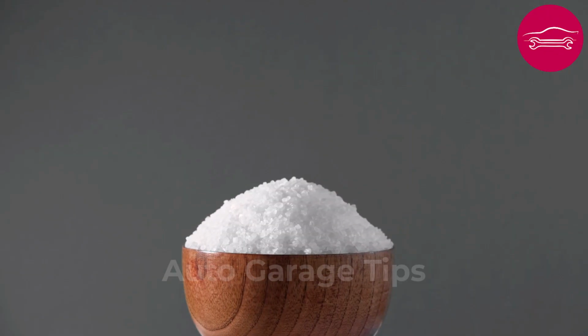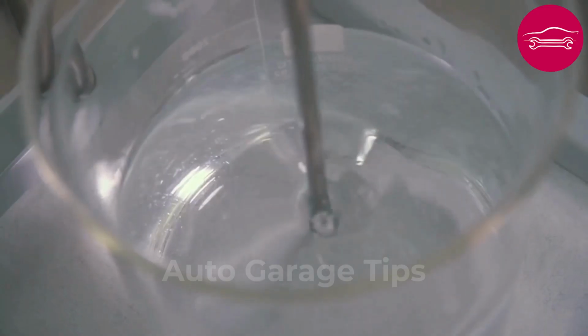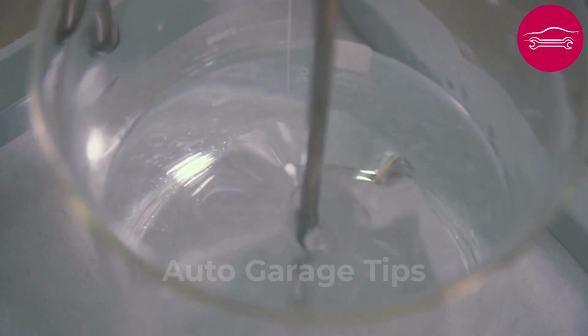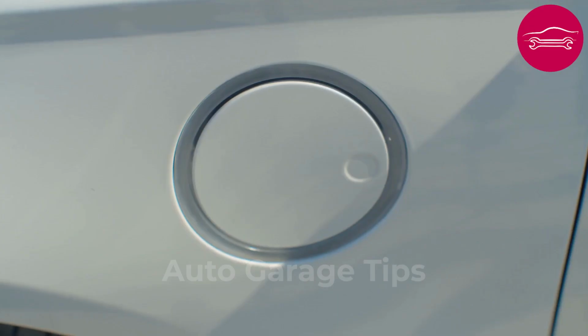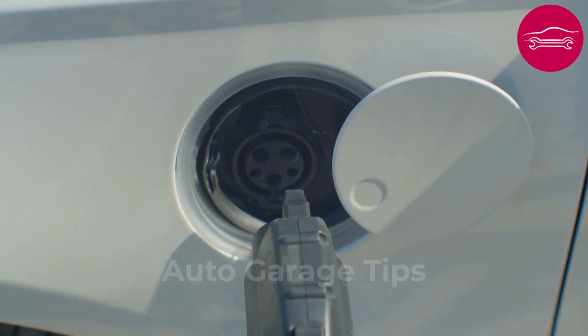My sixth tip exploits the properties of table salt to improve battery conductivity. Dissolve 1 tablespoon of fine salt in 1 liter of distilled water and complete the cell levels. This technique increases electrolyte density and restores electrical storage capacity. Then recharge the battery at low intensity for 12 hours to optimize results.